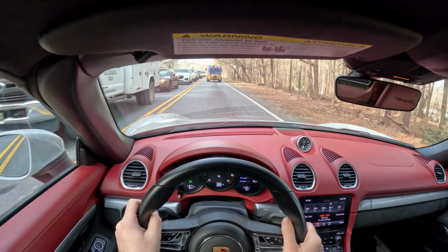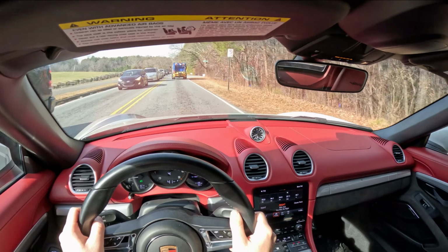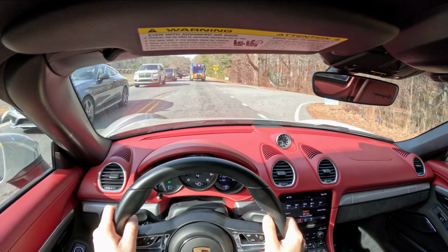Really chilly morning. Hoping I got some good temperature in the tires. These are mounted with Michelin Pilot Sport 4S's. Nice and fresh. One of my favorite tires on the market.